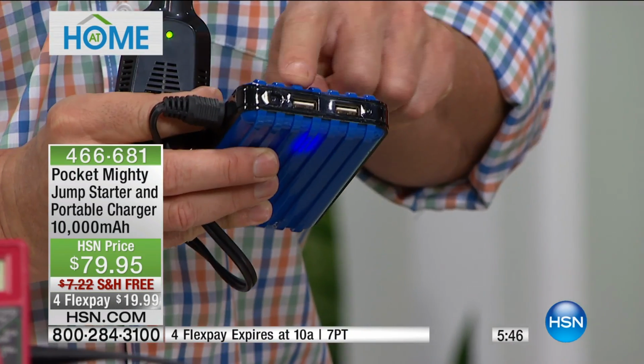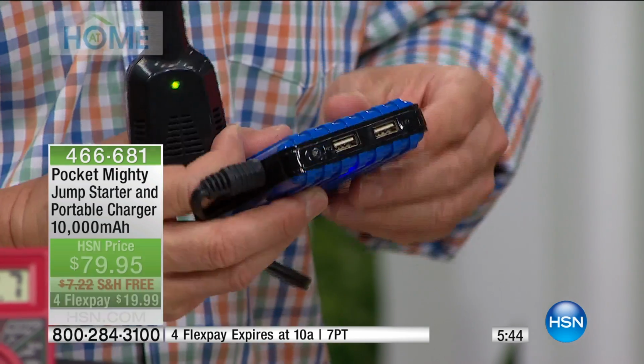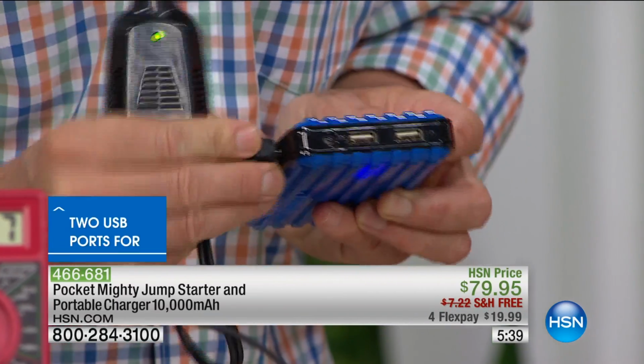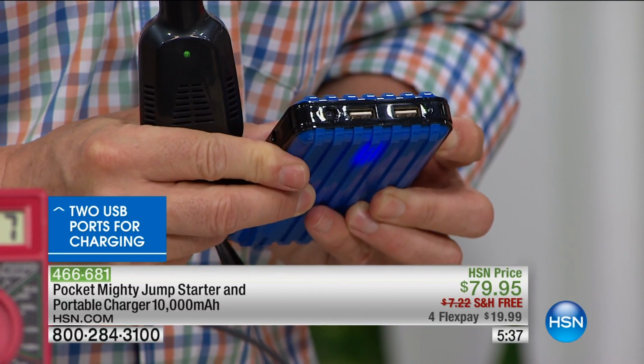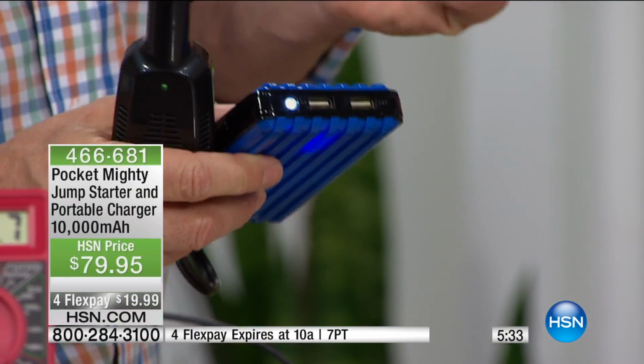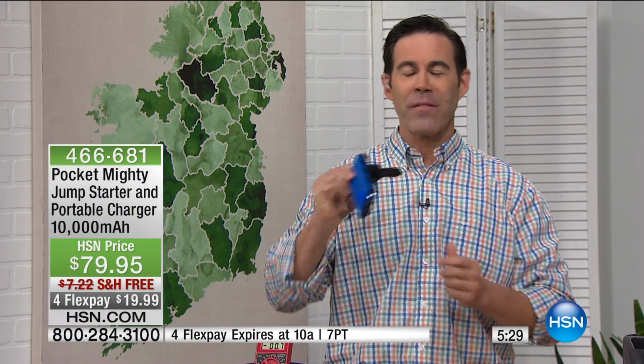Now, we put in 2 ports in the front here to charge your portable electronic devices. So you have that option. And we also, I'll hold this down. The last time my car broke down, my dome light was dead. We'll turn this on. We put a flashlight on the front. I couldn't even read the card for my roadside assistance, and I couldn't find my readers. So now I've got a flashlight to find my readers.